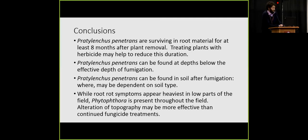And finally, while root rot symptoms appear to be heaviest in the low parts of the field, we're actually seeing Phytophthora present throughout the entire field. And an alternative to just using continual broadcast fungicide treatments might be to alter the topography of the field so that there aren't as many low areas where plants have poor soil quality, where it's saturated.